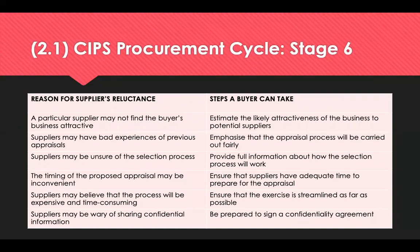But suppliers may not always welcome the appraisal. We spent time considering how very important they are to the buyer, but we must be aware that suppliers may not always welcome it. So it's important to build trust between the buyer and supplier so that they understand the advantages for both parties. For example, a particular supplier may not find the buyer's business very attractive. So the buyer will probably need to estimate the likely attractiveness of their business to the potential supplier before they invite them to be part of that pre-qualification.